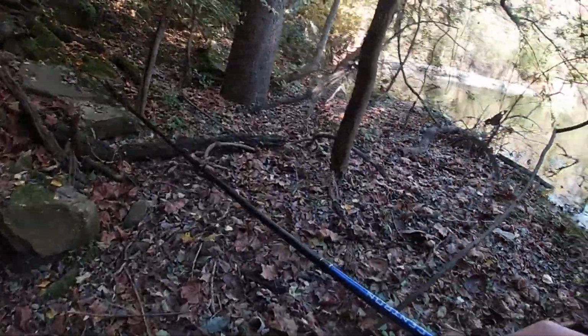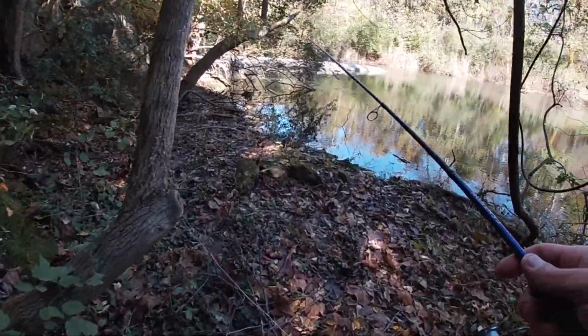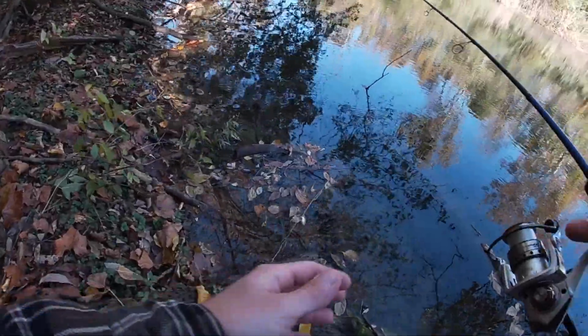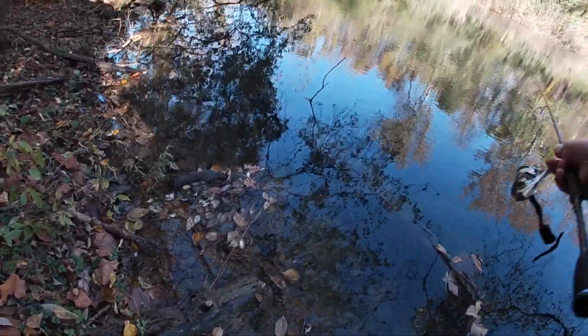I think I'm gonna go back to exploring the creek. Doesn't really seem like there's many fish here, or at least there's not too many that want to bite. Gonna do one more little cast at this hole just to see if anything's popping off. Then we're gonna check upstream, see if there's anything going on there. If not, we're gonna head back downstream.